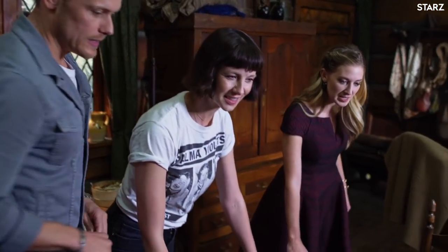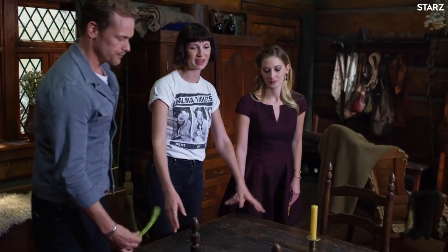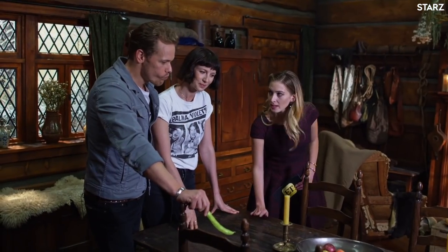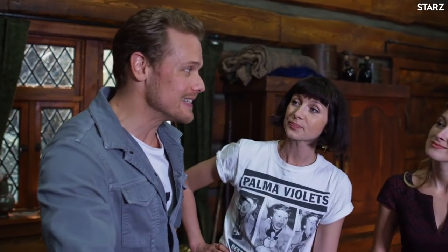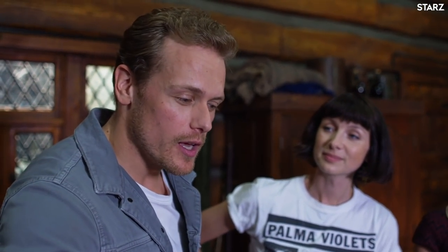This is a nice little family. This is the Jamie Fraser. Jamie made that. Have you had a lot of glasses of whiskey on here? Yes. Well, Jamie does indeed have his own little distillery here, and might be making some moonshine, which we will sample later.